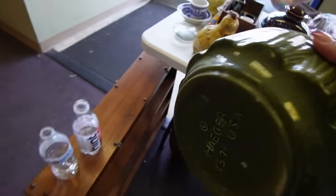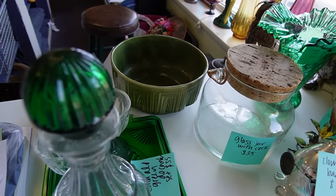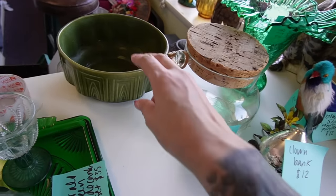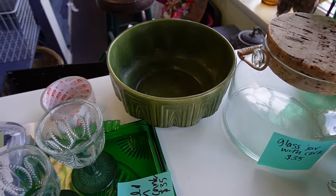Speaking of big things, how about this Hager planter? 157 is the mold mark. We're running out of space over here because I'm picking all big things. Scoochie, scoochie. I'm thinking like 18 on that.